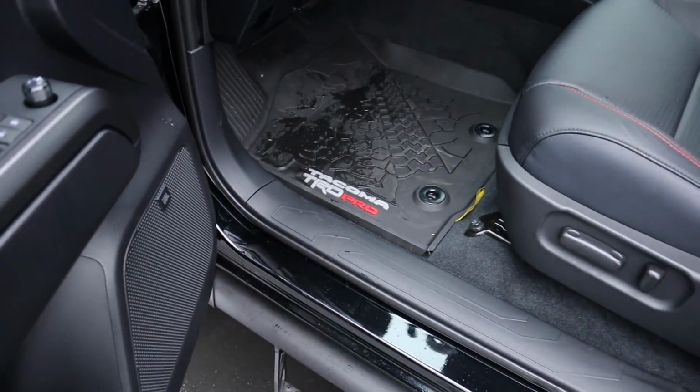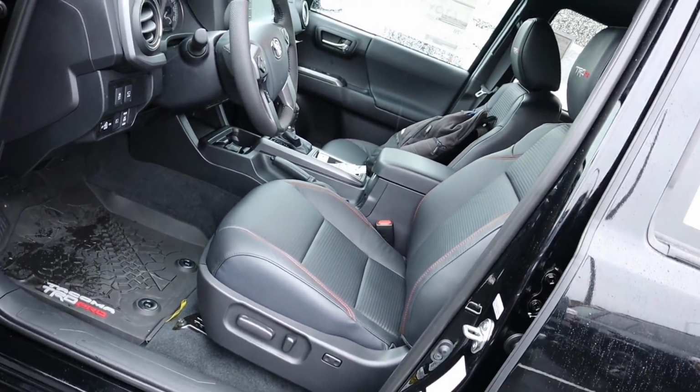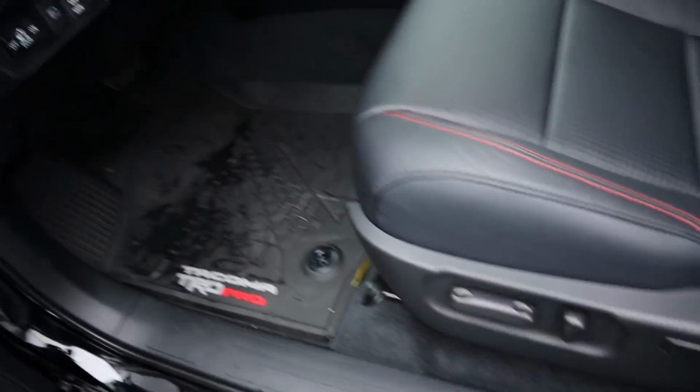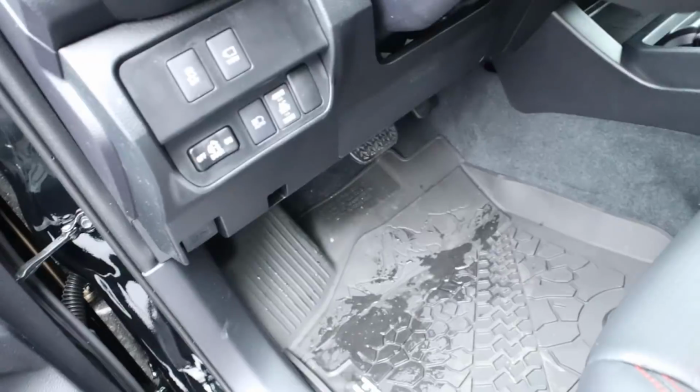It says Tacoma TRD Pro right there, and then here are the seats in the front. You've got the TRD Pro at the top, red contrasted stitching, you've got the leather bolsters, fully power adjustable seats, and then the pedal layout that's just down below.